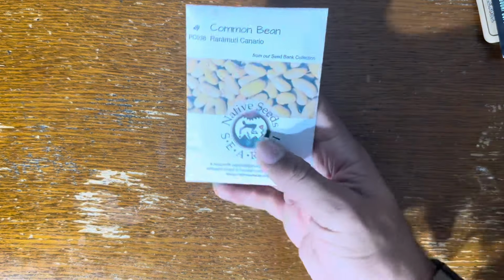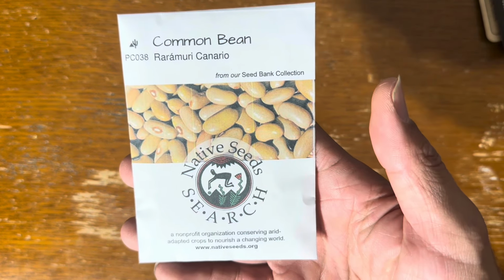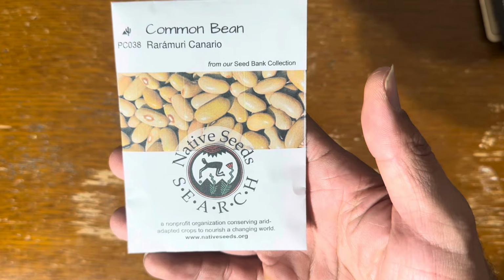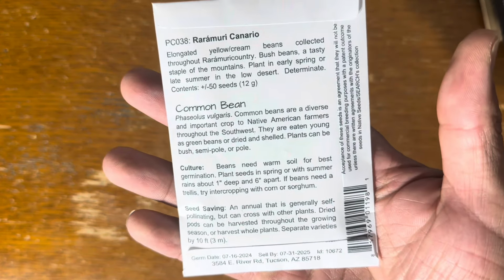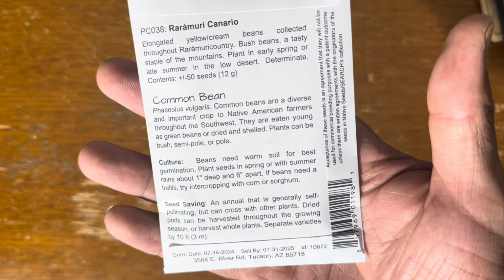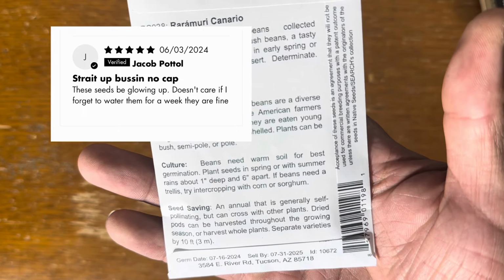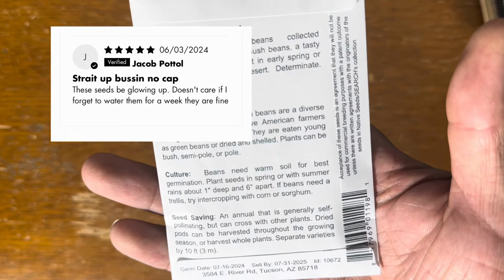Next up is the Murray Canario. It is a yellow cream bean. It's a staple in some cultures, collected in Murray County in Chihuahua, Mexico. It is a determinate variety, aka a bush bean. There was a comment that made me buy this. It was basically saying that he didn't water it, and he said it in a funny way, so it was good marketing.